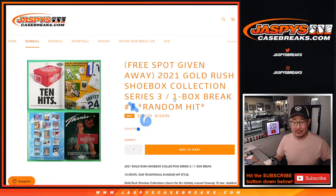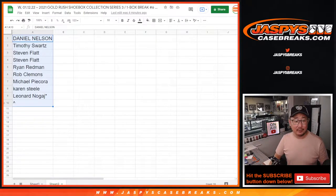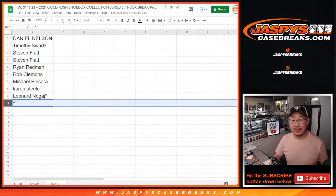This is Series 3, Random Hit Break. Works like our traditional random hits. Basically, we open up the box right here, type in the hits, randomize your names, randomize the hits, and match you up with something. We also have a little free spot giveaway here. So we only sold 9 spots outright, and we're giving away the 10th spot.